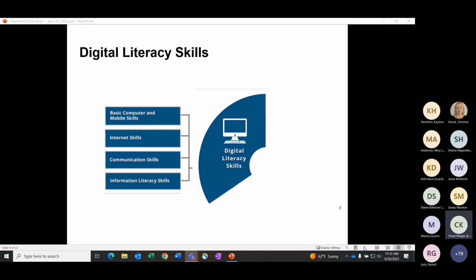So we have four domains: basic computer and mobile skills, internet skills, communication skills, and information literacy skills. So those are the four broad areas that we identified that we would develop skills within. Next slide, please.